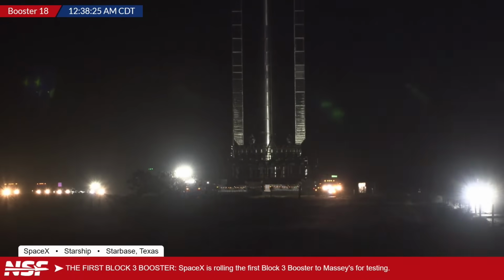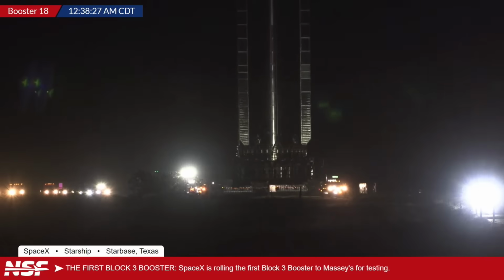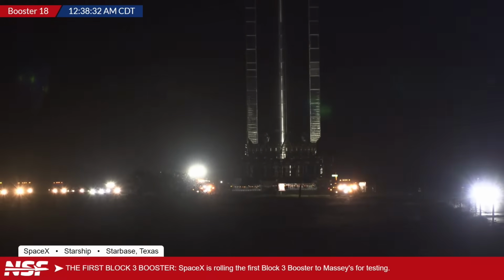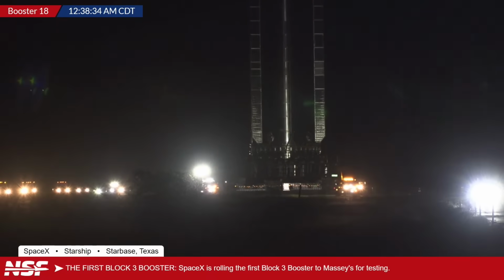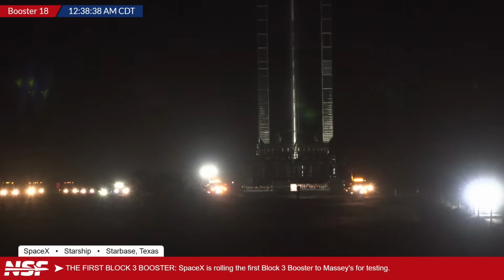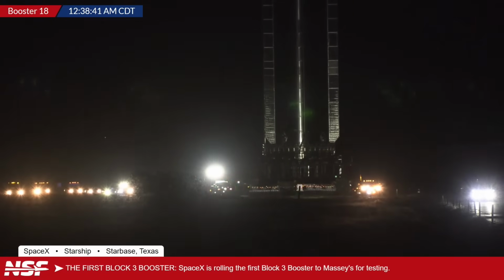So, about where is Booster 18 at this point? I think we saw it pass the river area well before. It's getting closer, but it's got a bit of a journey. Do we know exactly how many miles it is from the production site over to Masseys?